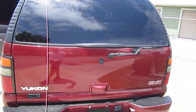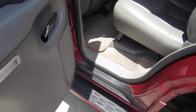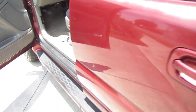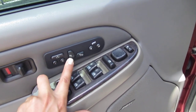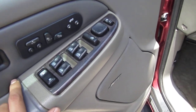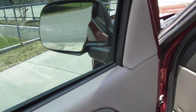Comes with the third windshield wiper and third brake light. Very good condition all the way around. OEM running boards, factory floor mats. Comes equipped with dual memory seats, the dual heated front seats, the exit position, and then the power pedals. Also has swing in side view mirrors.